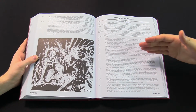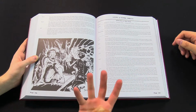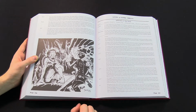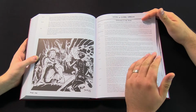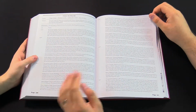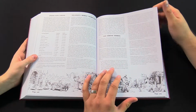So you actually have a decent chance. You might be failing a couple times when you're low level. It makes sense logically because you're not practiced at being a cleric. But again, these are just one example. All the spells have these giant charts that are really detailed. Cause earthquake. So I'm trying to get out of there.